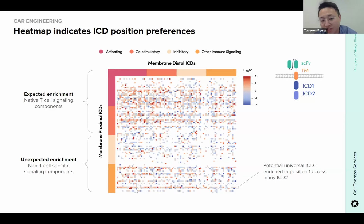For one example, the one that I highlighted at the bottom here, this is from a B cell. This is a B cell molecule. When this is incorporated in membrane proximal position, whatever comes in the membrane distal position, there's a high chance that this CAR construct will work well in our assay. So we call this a universal ICD. Only by using this kind of unbiased approach can we find such unexpected findings.